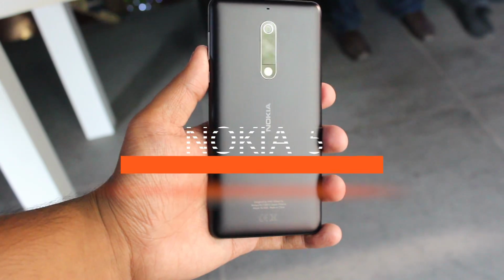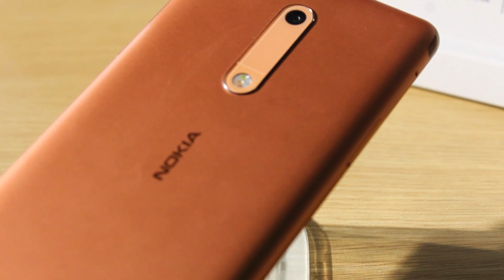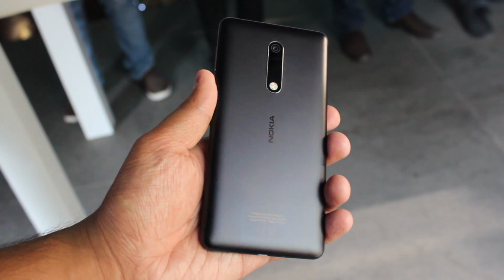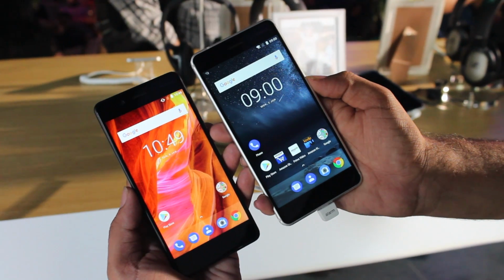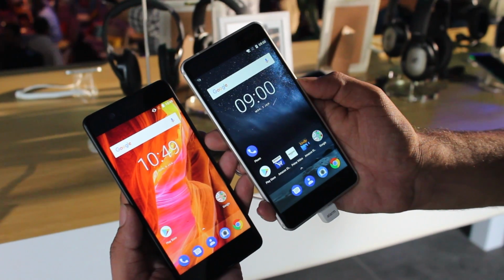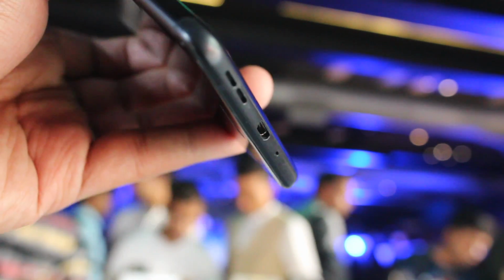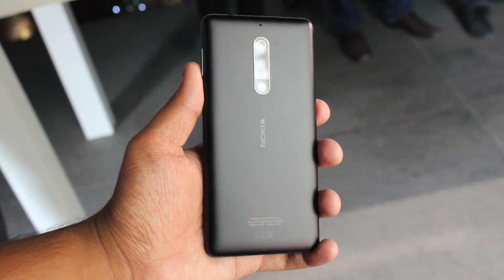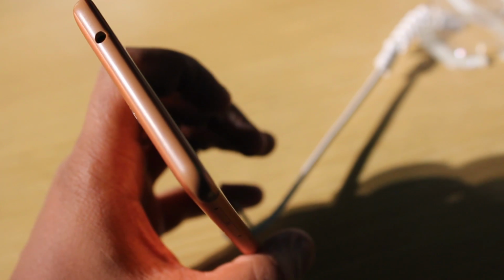Now comes the Nokia 5, which is also entirely made out of metal, but the feel is totally different. The edges are a lot more rounded and it's a lot more comfortable to hold. The design is a total contrast, from the chamfered edges of the Nokia 6 to the very rounded design of the Nokia 5. Even the size is a lot more comfortable at 5.2 inches. One really cool thing they did with the Nokia 5 is that they curved the antenna lines in a very unique way. When you look at the back, you see that it's a clean slate. The antenna lines have been shifted to the top, which I guess is really smart and looks real smooth.